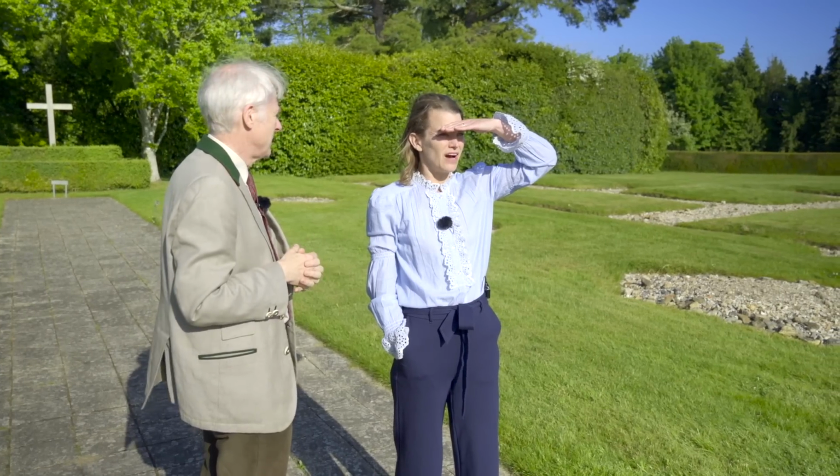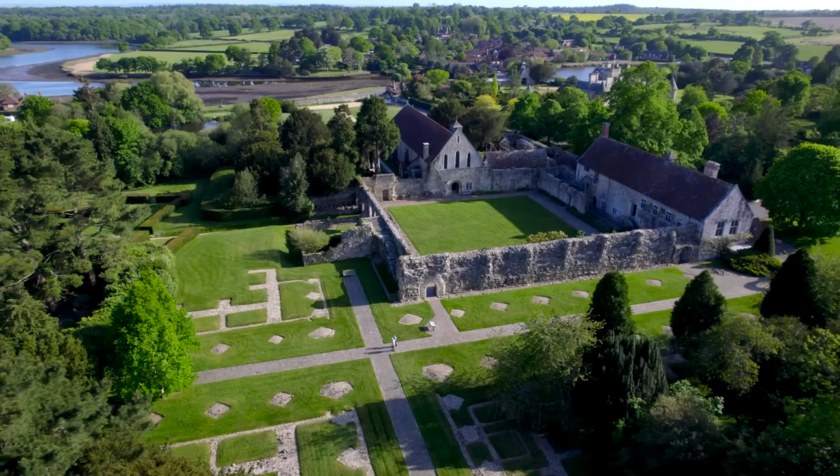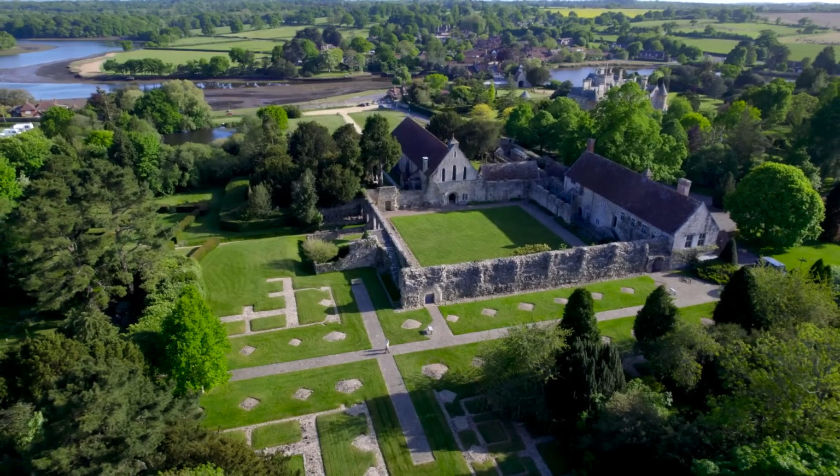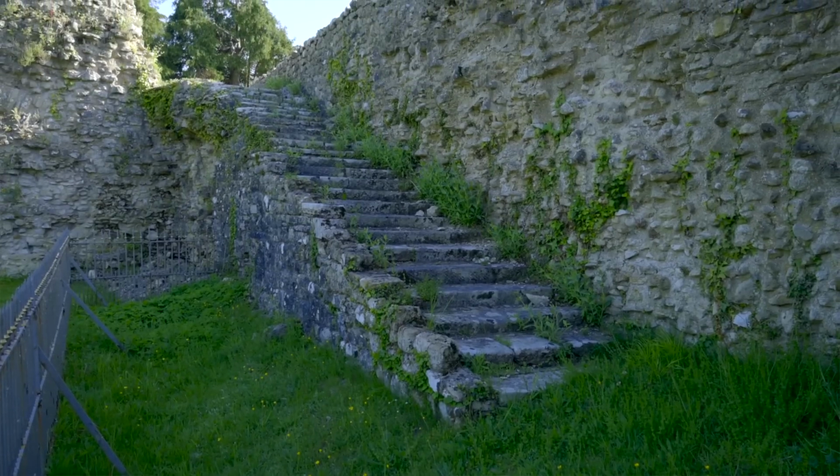Fantastic. Oh my goodness, it is big. It is vast. You can see over to what would have been the west door. Yeah, and this wall is all that survives now, apart from these steps.